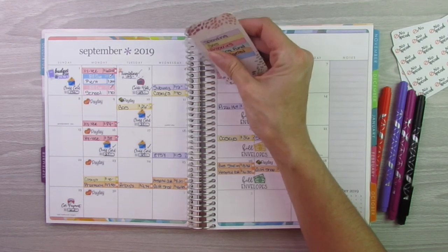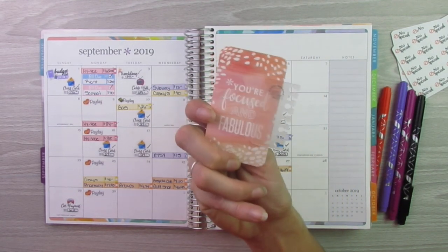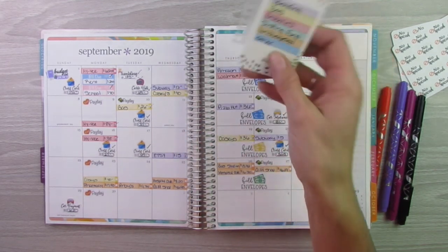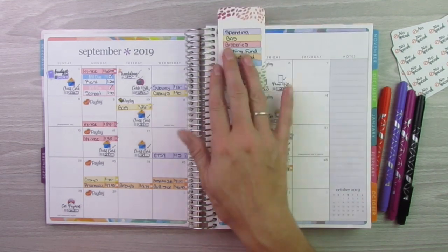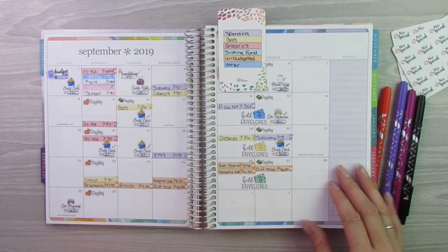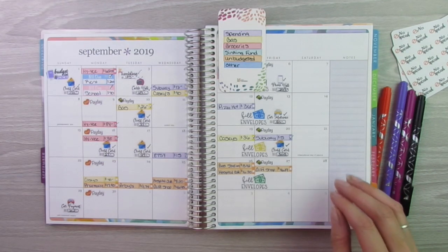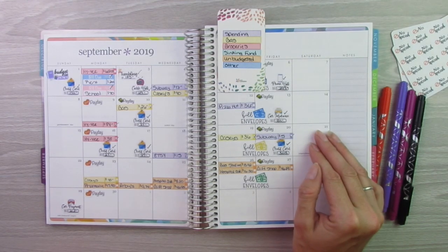So this is my expense tracker key or legend, which I also make in my Etsy shop. It just snaps right into your planner. You can use it in a life planner, whatever planner has a coil. So it's really handy. It also helps me flip right to the page that I need, so I always have it on my month overview.